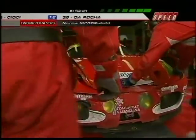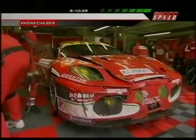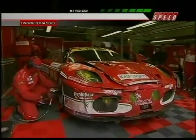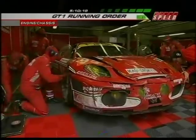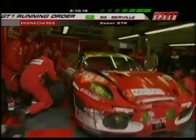And Fisichella and the AF Corsa team are now just watching time go by, and we'll shortly see Alan Simonson, the Dane, and the 97 Hankook Farnbacher Ferrari go by and take that second place away.